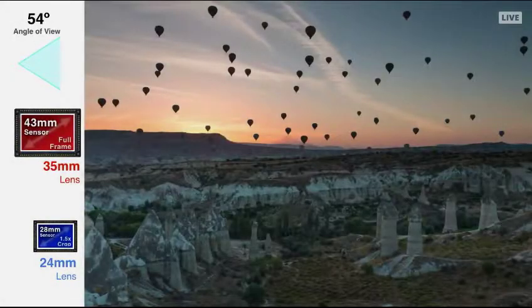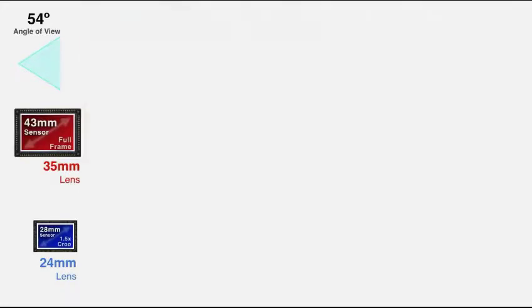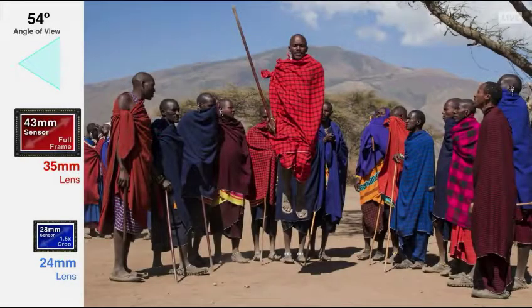The most popular lens is probably the 35 millimeter lens because you get a little bit wider angle and you can show a little bit more in any particular photograph. This is a great documentary lens where you're documenting something in particular, but you want to show a little bit of the environment around it.